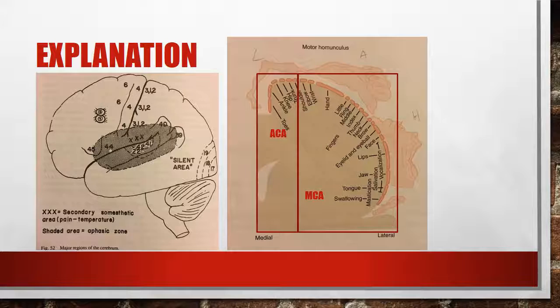And just as a reminder, the middle cerebral artery distribution of the motor homunculus is here. You see that on the right side of your screen. You can see that the upper extremity and face are included. And then you also see that Broca's area here is highlighted in gray on the left-hand side of your screen. And that is going to explain his language symptoms.